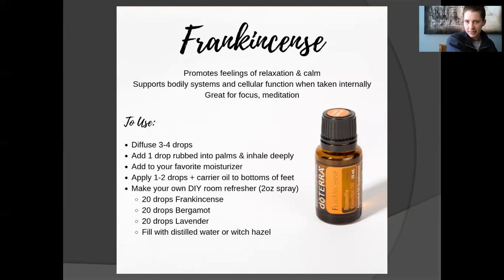So next is frankincense. We tend to see this more for skin issues, healing, things like that. But again, it's from a tree, so it has that grounding, that relaxing property too. It also supports the bodily system. So when you're talking about the limbic system, the hypothalamus, the pituitary, that HPA axis, it's actually going to help that function how it's supposed to. Great for focus and meditation.